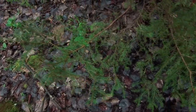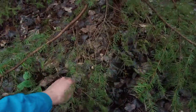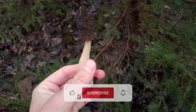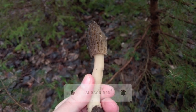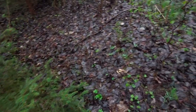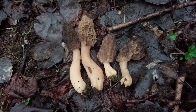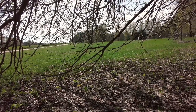Probably the most beautiful one is also the best hidden here under this young spruce. This one is beautiful. Because of the long stem, I could almost say it's Morchella elata and not conica, but we would need to do a genetical test for it probably to say. So here they are, all four together. This is a really great find. So that was a video from 2 days before the start of this video.